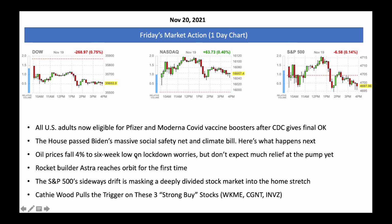And then we have oil price. Oil price fell 4% here. There are some lockdown worries here, but folks are predicting don't expect much relief at the pump yet. So generally, oil has been low of late. We'll see how it goes.